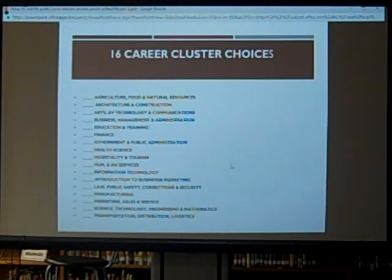So the whole goal is that the kids start looking at pathways, and when you look at your pathways, that helps determine your selections for your classes. You know, I'm interested in IT or STEM, so maybe I should consider robotics. I'm interested in the arts, so maybe think about dramatics exploration or different options when you're in high school.